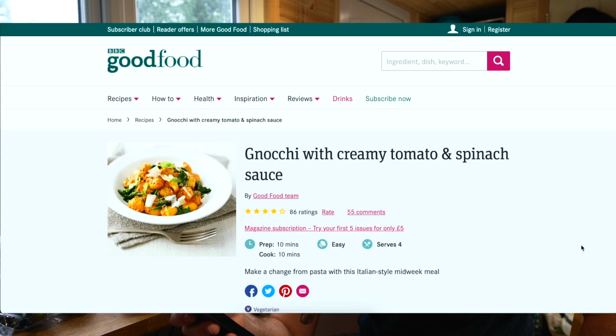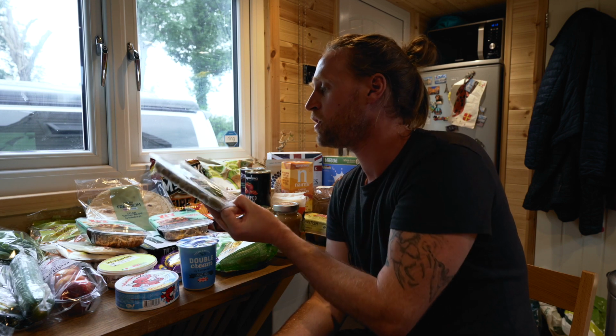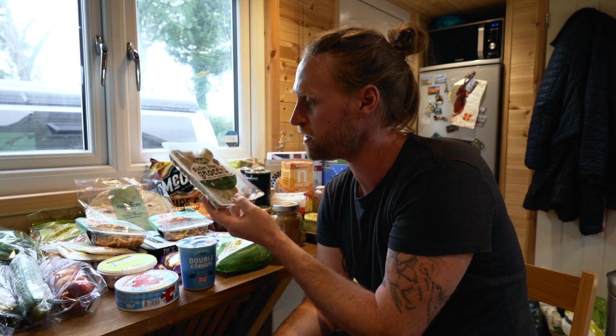So the recipes we chose for this week is to have a creamy tomato spinach gnocchi. That will do us for 2 days. So we already had some gnocchi in the cupboard, so I only needed to get one more, which I've got here. This is a spinach one. This is actually really good.